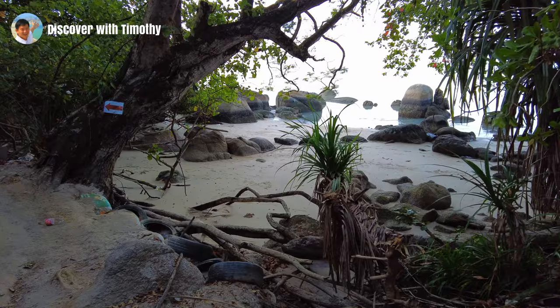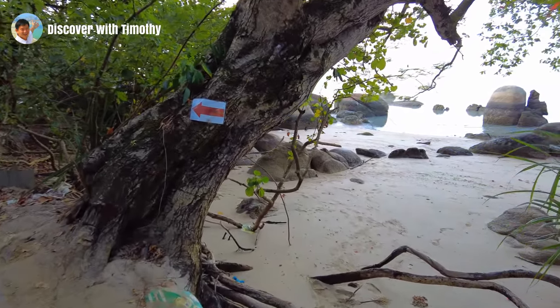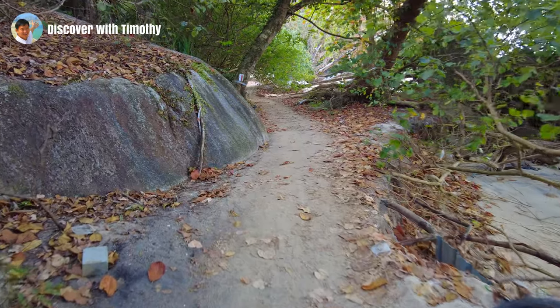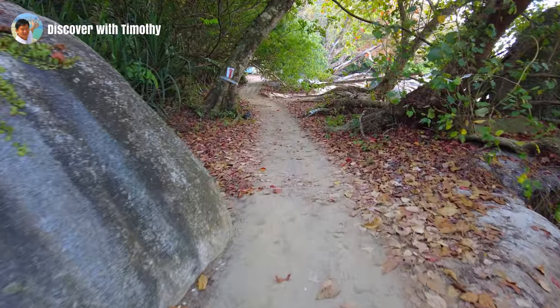In front of us is the first beach. As far as I know, it does not have a specific name. So I would just call it the first beach at Pantai Esen. As you can see, the beach here is similar to the ones on the north coast of Penang Island in places like Batu Feringgi.